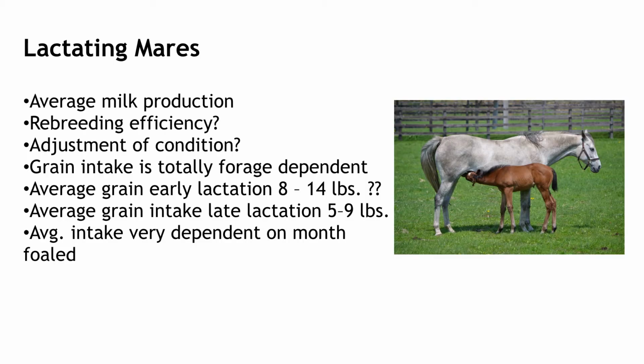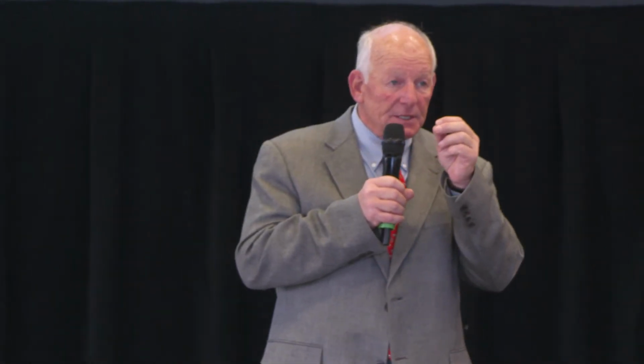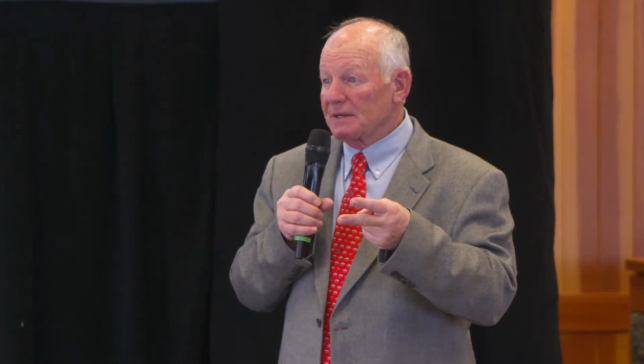So I use this time, and I use the time when mares are under lights or in the wintertime where pastures are bad, if I want to regulate condition. Grain intake of the lactating mares is totally forage dependent. I have a farm in Ireland that would feed most of their January, February, March foaling mares about 10 to 12 pounds of feed daily, plus good hay, what they call good hay. And then May foaling mares will be on pasture and 2 pounds of a mixing pellet.